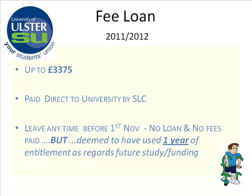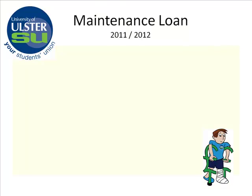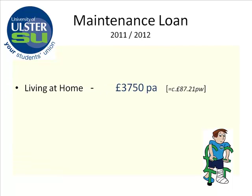So moving on to the second element, which is the maintenance loan. And again, the figures for 11-12. Students living at home are entitled to £3,750 per annum, which, roughly calculated, depending on the number of weeks that you calculate it over, works out at, as I have calculated there, about £87 per week.